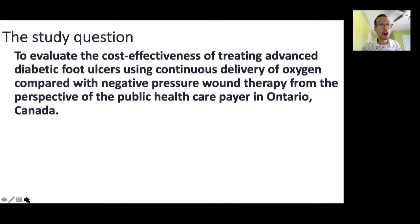So we are comparing both the cost as well as the outcomes of both CDO as well as negative pressure wound therapy. The reason why negative pressure wound therapy was chosen as the comparator is because in terms of accessibility, in terms of the possible ability to deliver this intervention from home, and also a similar patient population for treating diabetic foot ulcers, those reasons were why negative pressure wound therapy was chosen as the comparator. However, when we get into some of the sensitivity analysis, we are going to take a look at some other alternatives as well to see how that affects the results.